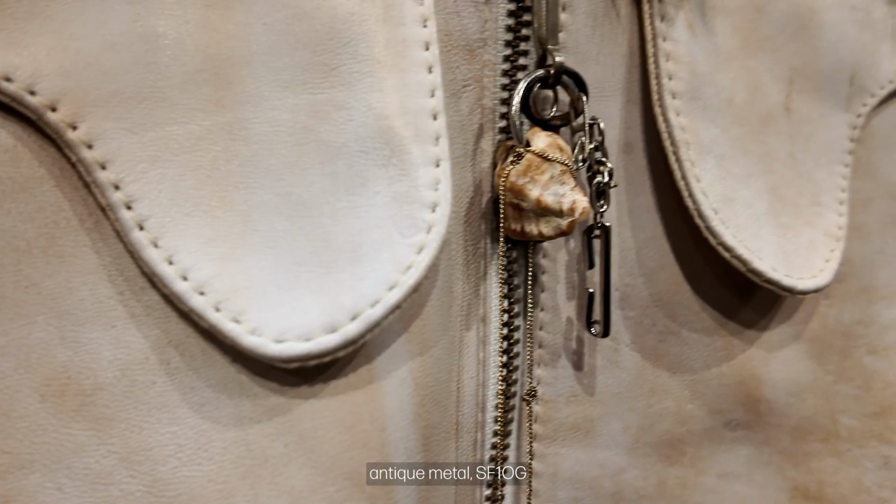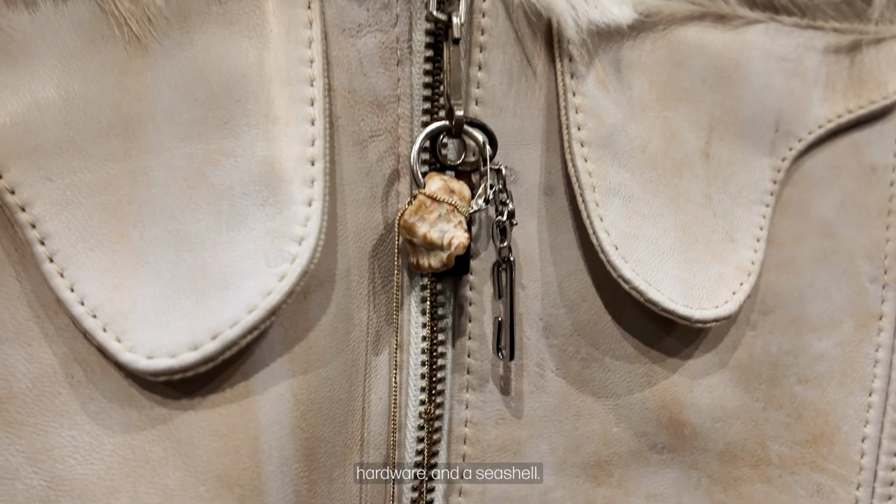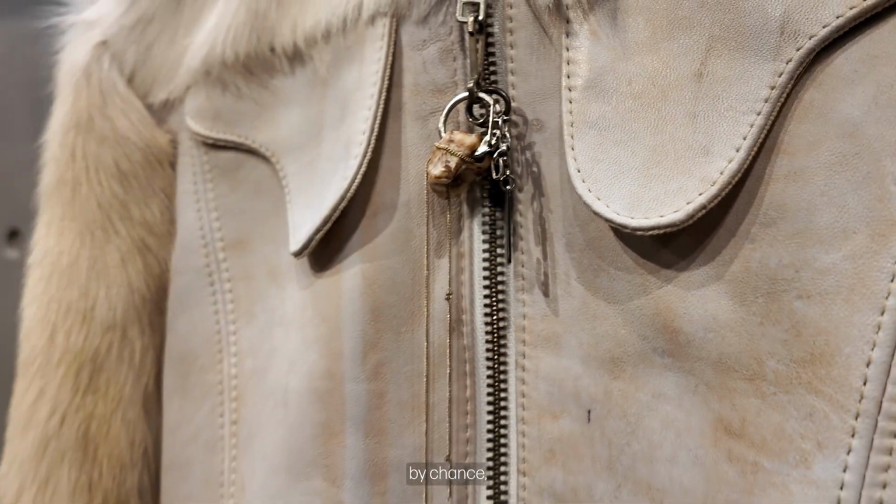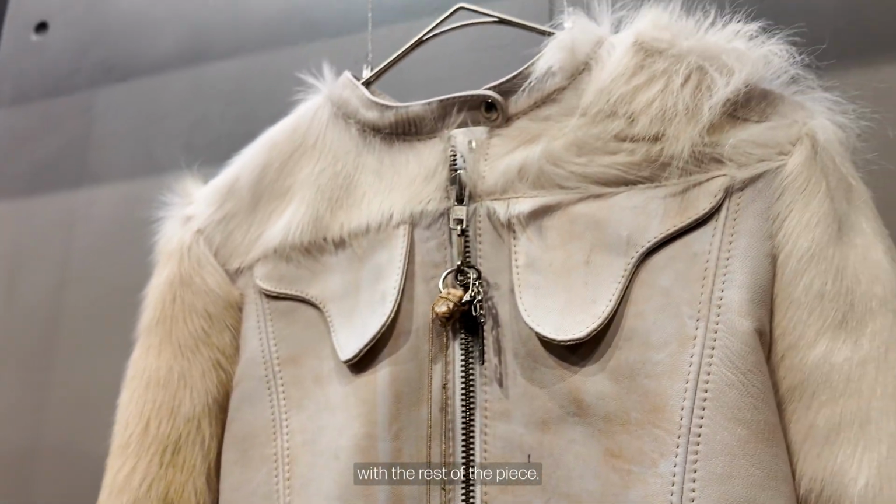The zipper features antique metal, SF10G hardware, and a seashell. It's remarkable that Rosa found this shell on the beach by chance, as it blends so perfectly with the rest of the piece. The jacket silhouette is a modern reinterpretation of the classic cafe racer leather jacket.